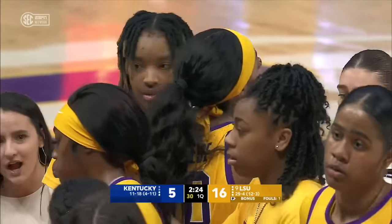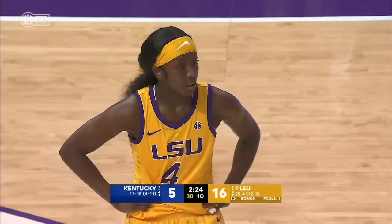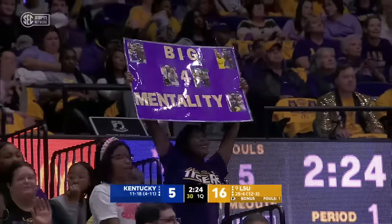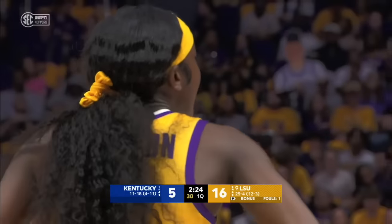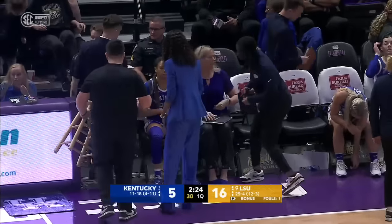Second timeout called here in the first quarter by Kentucky. While she's got some veteran players on her team, they're all in new roles. And so she just tries to slow the game down for these young women. Right now for Kentucky, they've got to set up cuts. They've got to work harder than they have so far just to get open so they can try to get in some kind of half-court offense.